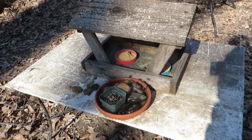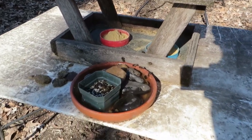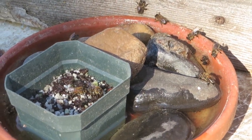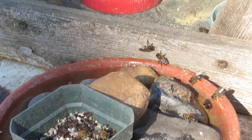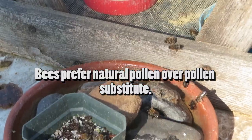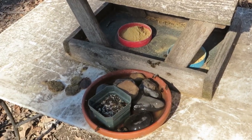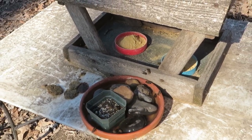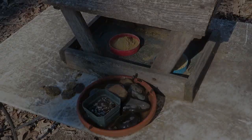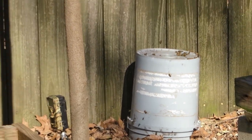It's about 12:30. I put a little bit of pollen substitute out, and it looks like their needs and their priorities right now is to gather water. There may be some other pollens out there. If there's natural pollen, then they don't prefer the pollen substitute, but I think I'd put it out with the recent freeze. But maybe things are blooming again. A lot more bees getting water from that bucket that I sit on.